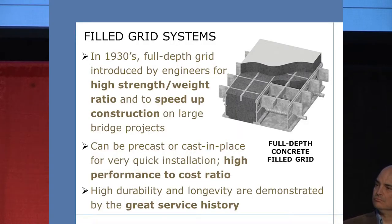Grid decks have been around for a long, long time. Just as mentioned with the South 10th Street Bridge, they were first introduced back in the 1930s. Back when they were first introduced, there were several main bar sizes: main bars that were 2 inches tall, 3 inches tall, 4 and 5 inches tall. Of all of those sizes of main bars introduced back then, only the 4 1/4 inch and 5 3/16 inch main bar are still around today. This is the workhorse of the industry, and like I said, this has been around the longest, so it has the highest performance to cost ratio and has a great service record.